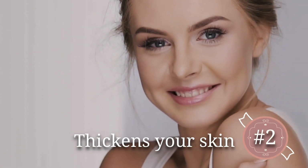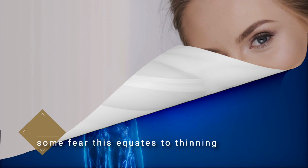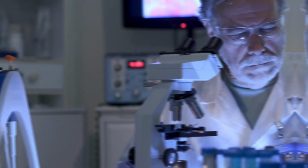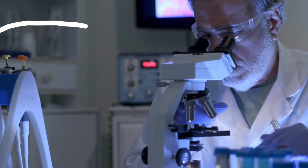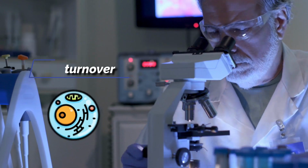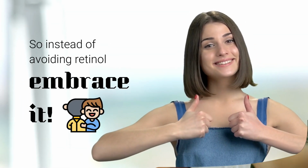2. Thickens your skin. Because retinol can cause skin peeling, some fear this equates to thinning. As your body slows down, skin thinning is a valid concern. Good news though, retinol in fact increases the thickness of the skin thanks to its role in encouraging cell turnover. So instead of avoiding retinol, embrace it.